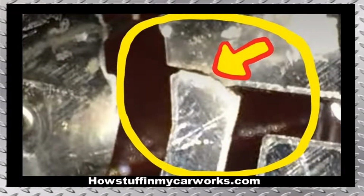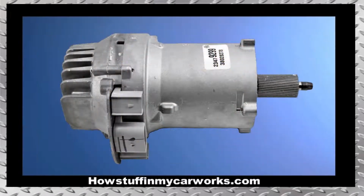This is what the cracked circuit board looks like up close. You can solder a small piece of wire over it to repair it, and proceed to seal the plastic housing when you're done. Number 2.